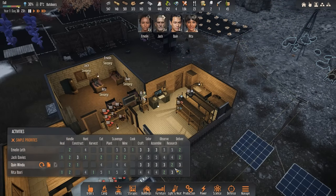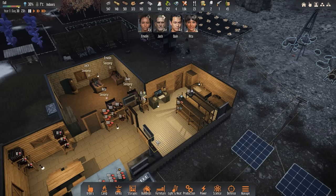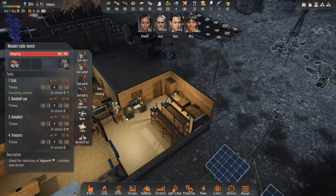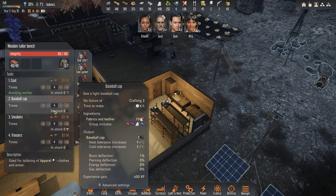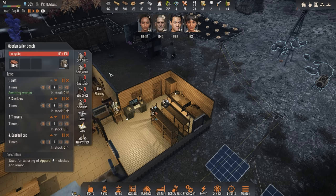Now, I do worry a bit about whether we are crafting enough stuff. Emmeline, if you're not cooking, I'm going to ask you to make tailoring a priority. We very, very badly need to start crafting up some additional winter coats. Not to mention, I'd like to have some spare shoes and pants and stuff. All of that's going to be important.